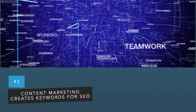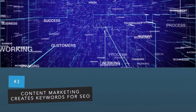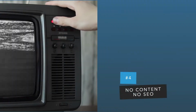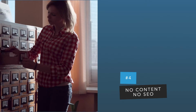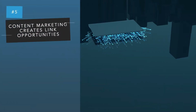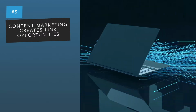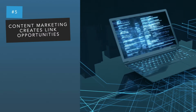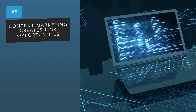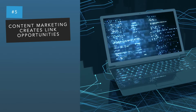Third, SEO does not exist without keywords. Content marketing means using keywords. Fourth, there is no SEO without content, since SEO is about helping search engines to identify content relevant to a search. Fifth, SEO, and more specifically off-page SEO, depends on backlinks, which will not exist if there's no valuable content to lead back to from other websites. Content marketing creates this valuable content.